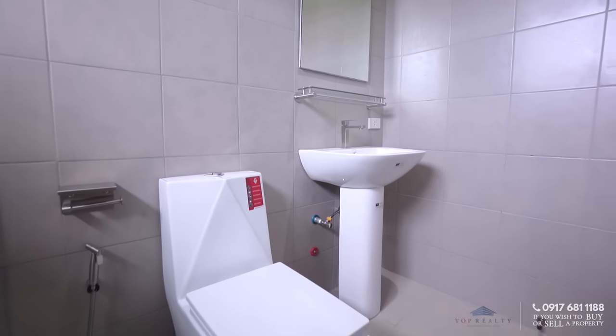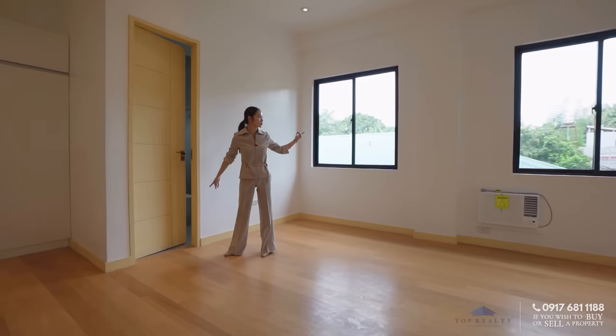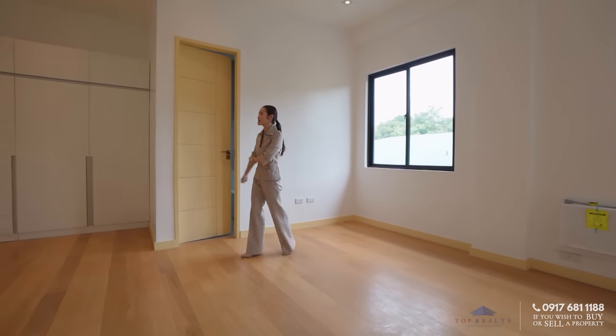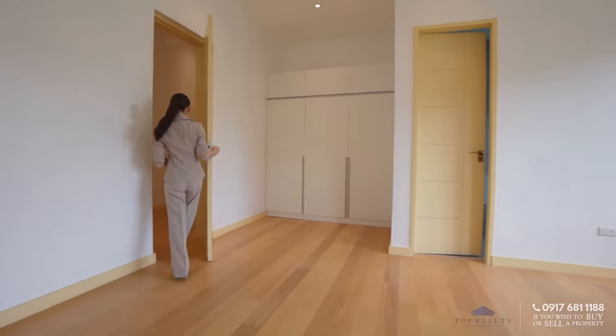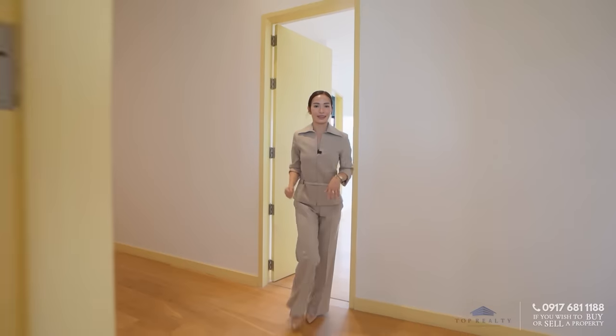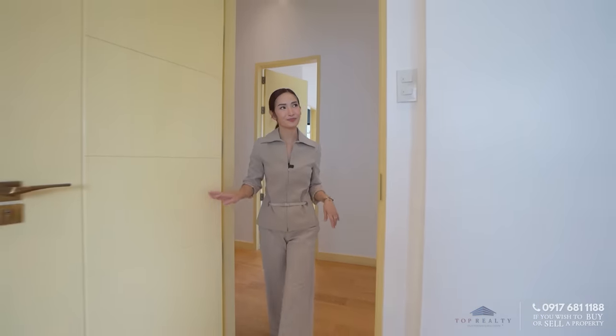Now over here is the ensuite toilet and bath. You have two windows, again, overlooking the side of the house, and your wardrobe. Okay, let's go. Okay, on to the next room.